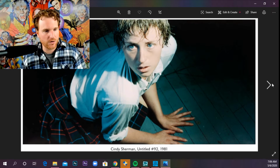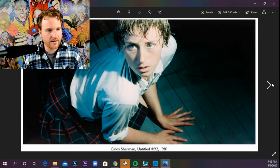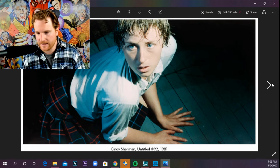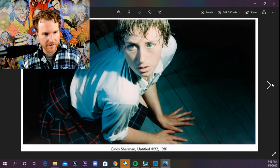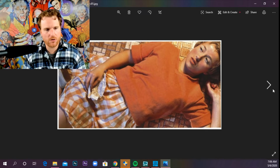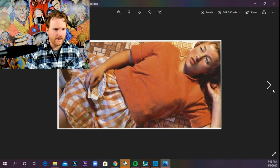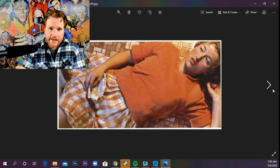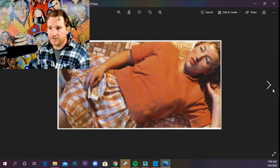And she's got the classic teenage schoolgirl outfit. All she wanted to do was go to her friend's house, and then some crazy horror movie shenanigans started happening. So this photograph, I can't remember exactly how much it sold for, but it was like $3 million or something crazy. Okay. So, hey, if you want to make $3 million, maybe start taking selfies. I don't know. It worked for Kim Kardashian too, right?